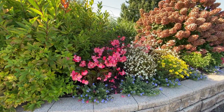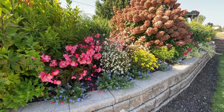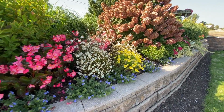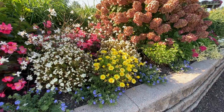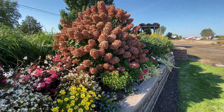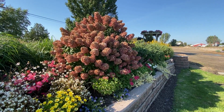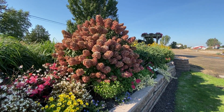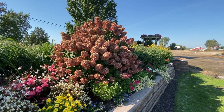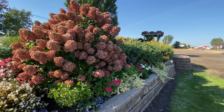Got the Surefire Pink begonias, the Double Up White begonias. Along the front there are the Blue My Mind. We've got some of the Golden Butterfly. In the background is the Firelight Hydrangea. Now that is past its prime, but it still looks fabulous, even though the flowers are kind of going from their bright pink shades down to now kind of that crunchy brown look. But Firelight is a great, great plant.